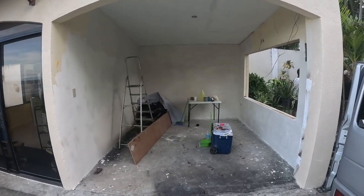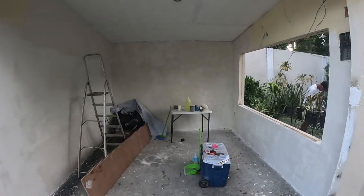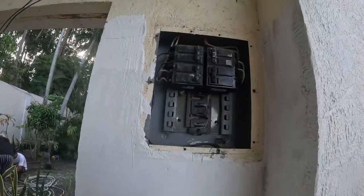Yeah, looks great. So they'll be back tomorrow to finish skim coat, primer, paint, then we'll be ready for the windows. Got some electrical to do. We're redoing this electrical. And then start painting the other building. Awesome. See you guys tomorrow.